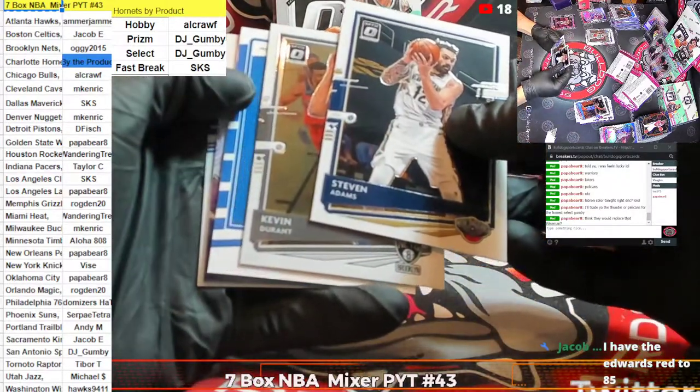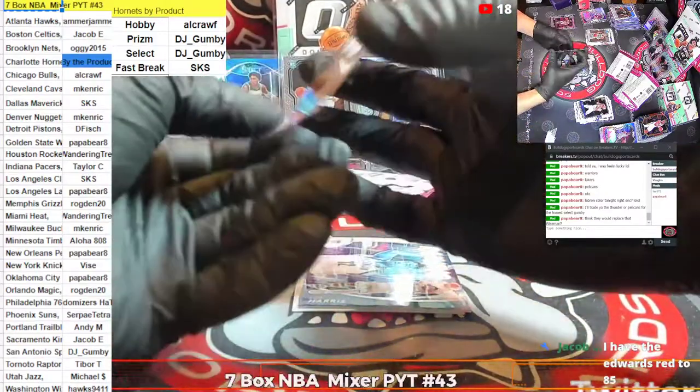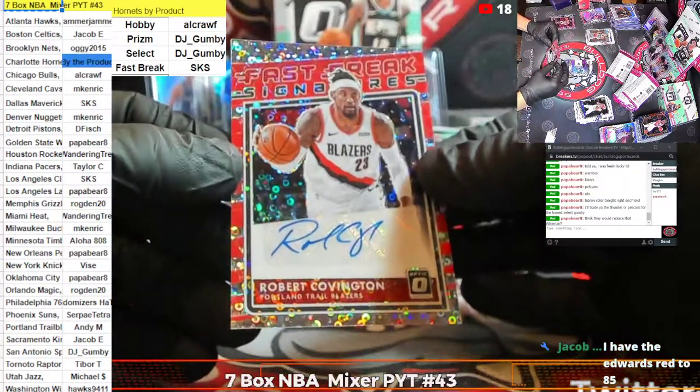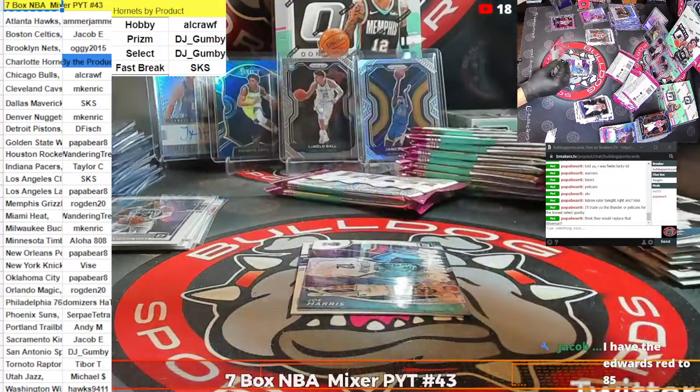Adams, Durant, and an auto. It's a fast break, Robert Covington for the Portland Trailblazers.